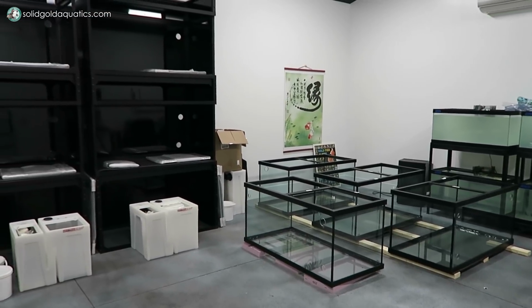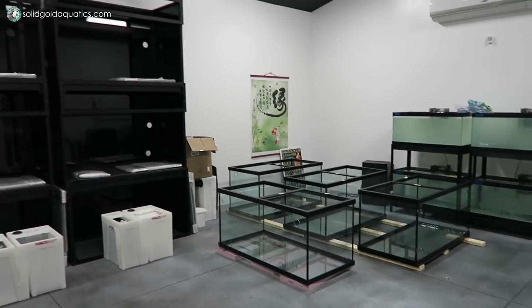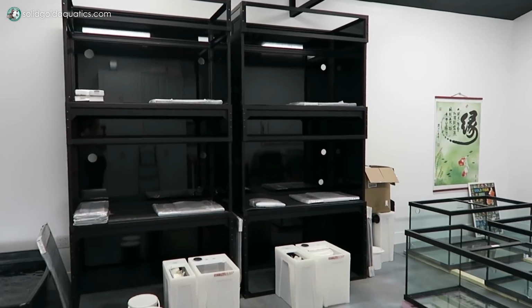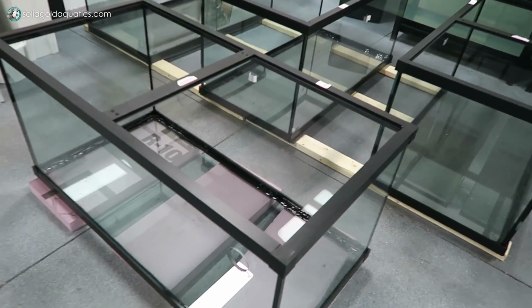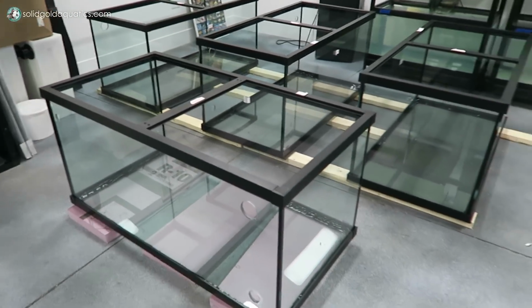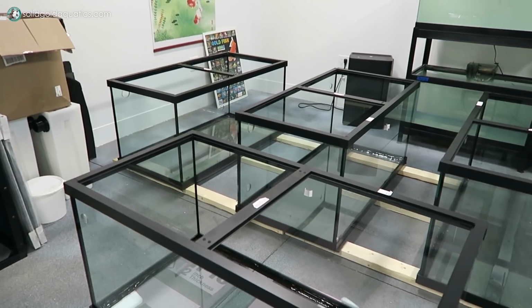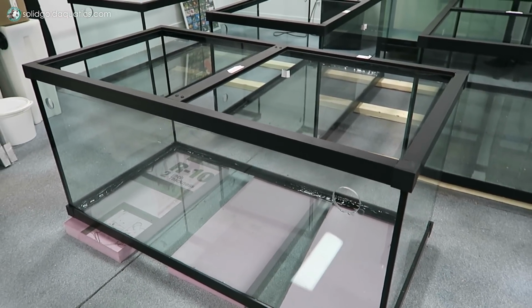We've got 4 aquariums here so far, 4 120-gallon tanks, and I started setting up the racks. They're not completely fully set up yet because I still want to vacuum out the aquariums and wipe down the glass with vinegar just to get everything nice and clean and clear to start setup. And also the holes are drilled in the tanks, but the bulkheads aren't set up yet, so I still have to do that.